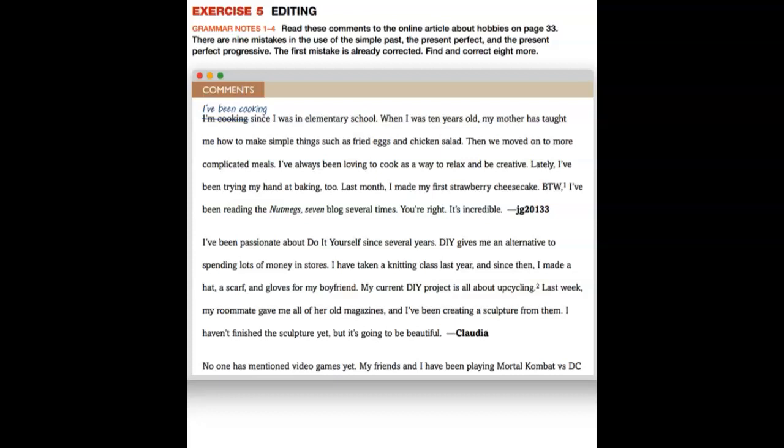And this is editing. Now, editing is great because when you edit, you look for ways to make the writing better. And we all want our writing to be better, right? Of course, right. Now, in this case, we're doing a kind of editing that is called proofreading. And in proofreading, you look for mistakes. So let's read our instructions.